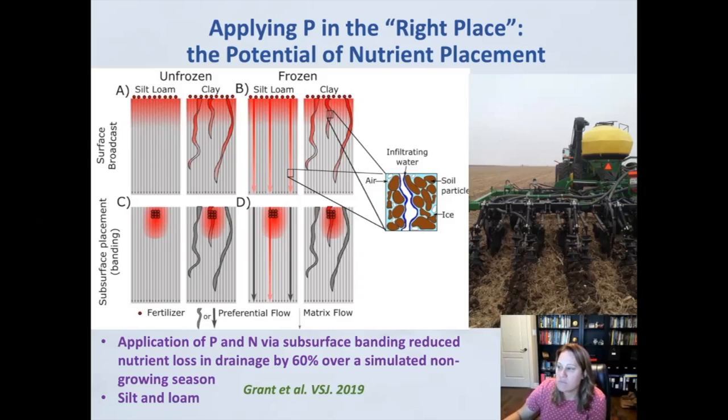And this was most pronounced in the clays, but even when you had frozen conditions in the silt loam. So what you're doing is you're disconnecting the source from the pathways. And she actually found that just putting things as subsurface bands reduced her winter nutrient losses in drainage by 60%. And this was both for phosphorus and for nitrogen.